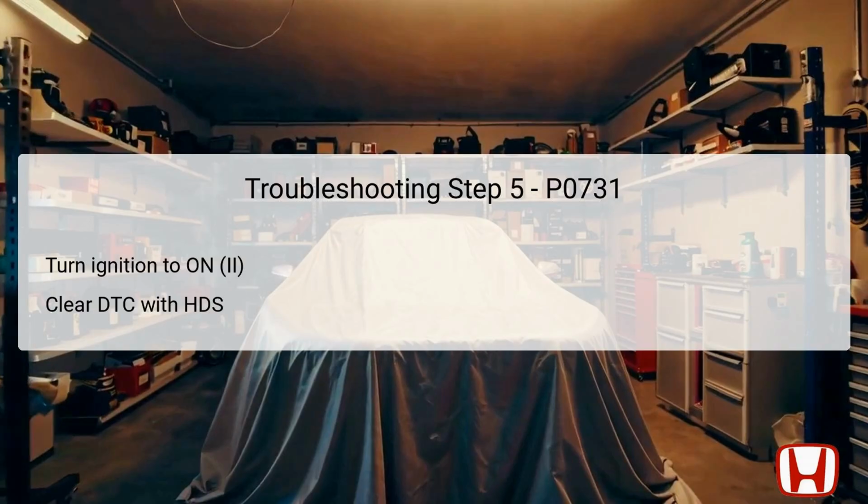Step 5 in the troubleshooting process for DTC P0731 requires verifying the problem post-repairs. Start by turning the ignition switch to the on second position, ensuring all electrical systems are activated. Subsequently, the DTC must be cleared using the Honda Diagnostics System, HDS. Once cleared, proceed to test drive the vehicle, specifically in the first gear with the shift lever in drive, D.